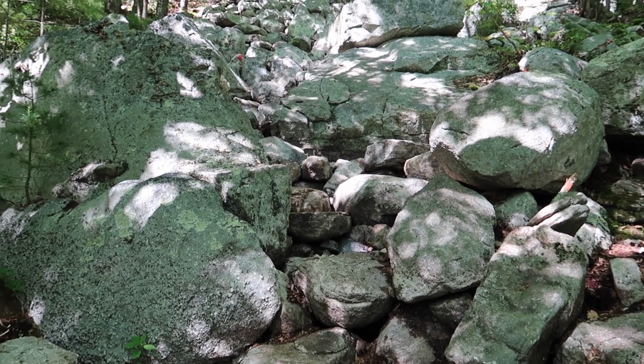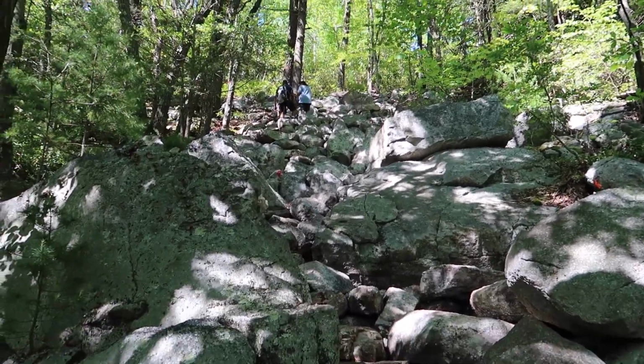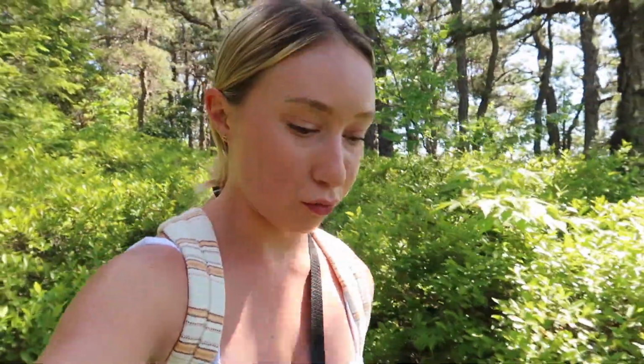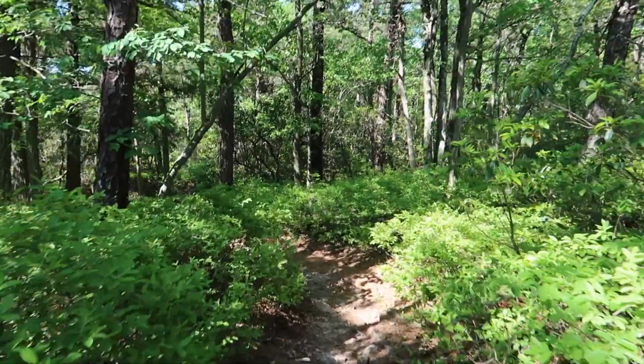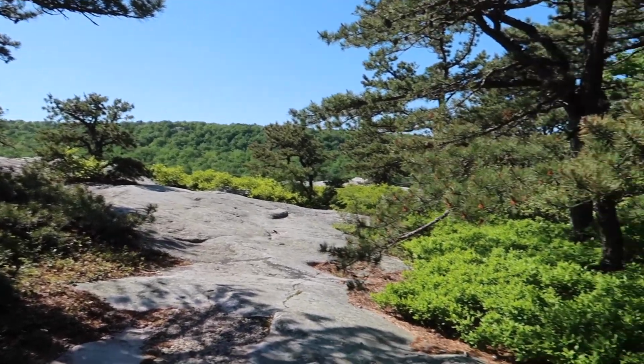We're heading back from Gertrude's Nose, and there's this rock scramble here that we're gonna have to go up. That uphill little rock scramble is definitely intensive, but we are now on a more flat path, so it's a lot easier. I think we're getting close to getting off the Gertrude's Nose path. There's another vista here.